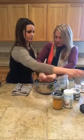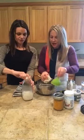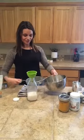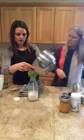I'm just going to get the rest of this milk out. I don't want to waste any of it. Okay. And then we've got this. And then you're done. Awesome. Get yourself a cute little glass jar to store it in, and it should last a couple of days in the refrigerator. Use a little funnel, and we're just gonna dump it in.